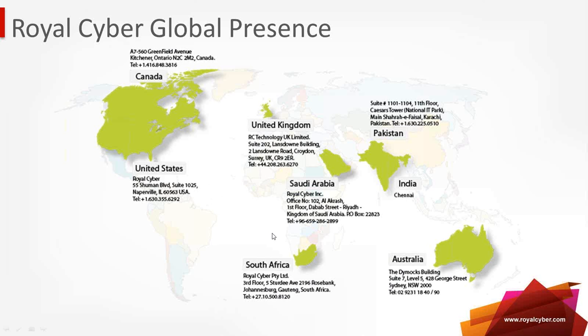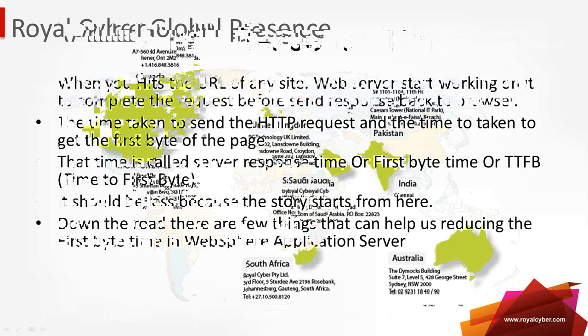As part of the performance element, we could categorize web performance in 3 levels: server response time, network latency, and browser rendering time. The performance bottleneck can be from any of these. The server response time is the time from when the web server receives a request, the application server processes the request, and sends the data back. So that's the server response time.